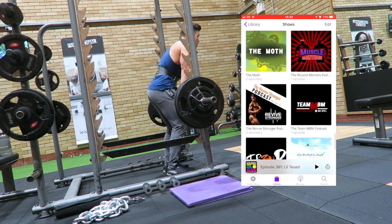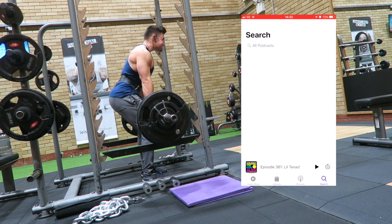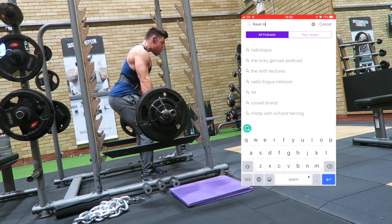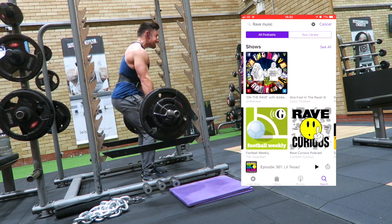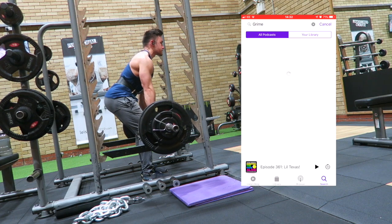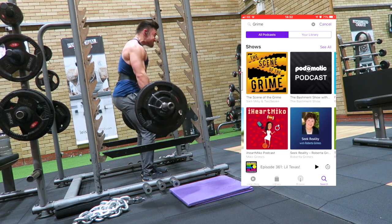Now, you can find a lot of music for free on podcasts. If you go onto the search tool and put in whatever music you want, say rave music, you can find different genres for different music on podcasts. There's grime, there's loads of grime on podcasts, and you can download it whilst you have internet and then listen to it when you're in the gym.